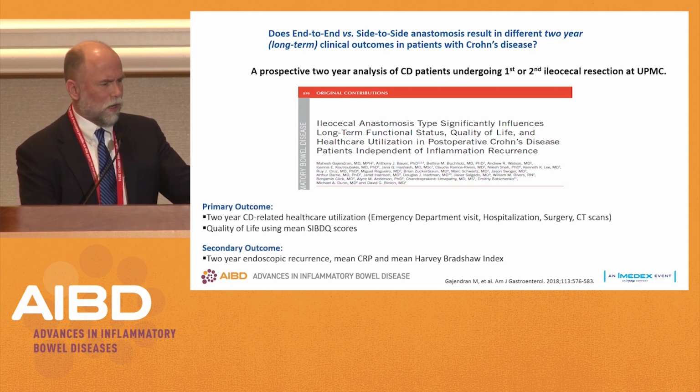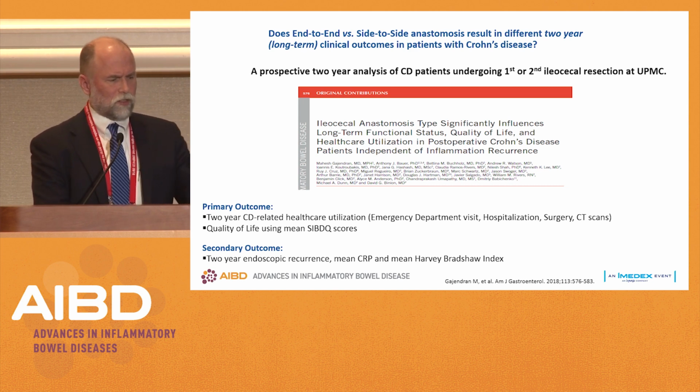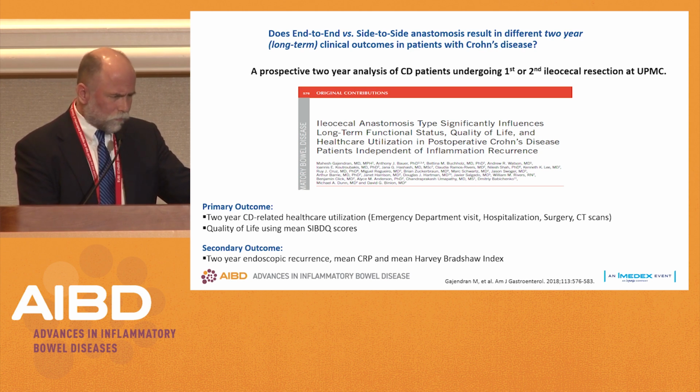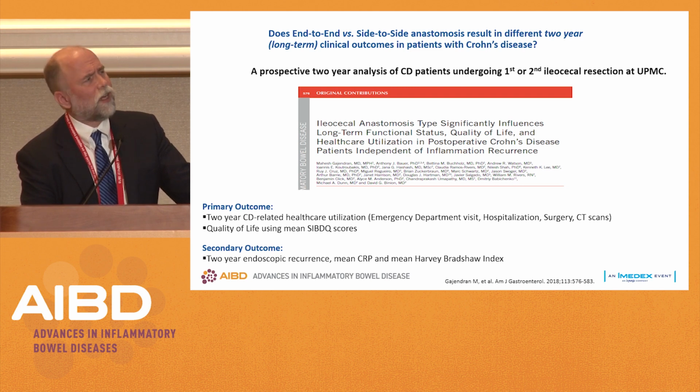And our primary outcomes were going to be Crohn's disease-related healthcare utilization, which includes the emergency departments, hospitalizations, repeat surgeries, abdominal pelvic CT scans, because in the time period we did this, that was our major modality for imaging of the belly. And we also have quality of life measures at every encounter in our clinic patients. Every Epic chart that we do in GI has these scores built into it. And we're going to look at the 2-year results.